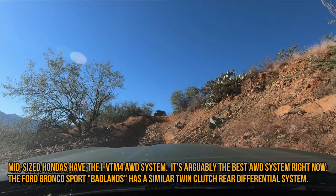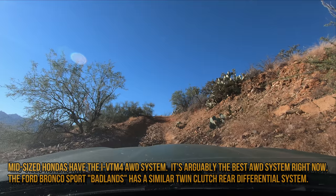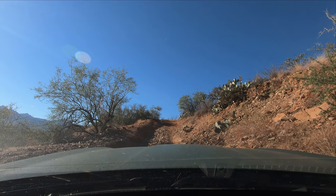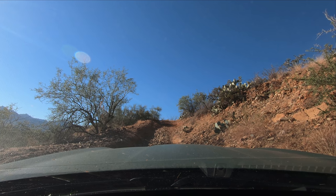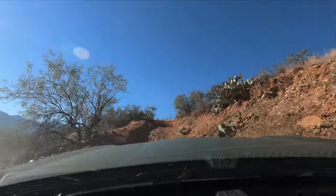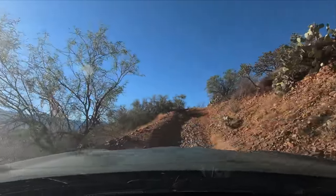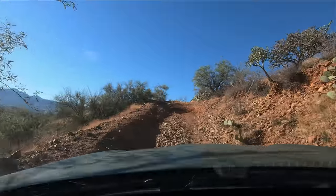Okay. Windshield washer low. All right, so why did Greg get up easier? I think it's because of the longer wheelbase. I'm shorter wheelbase, so I'm going to have to kind of bump it. There we go. There we go. All right.